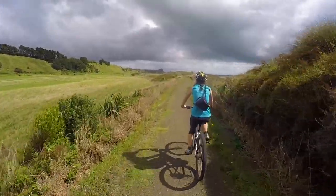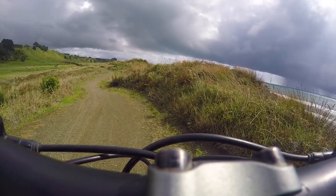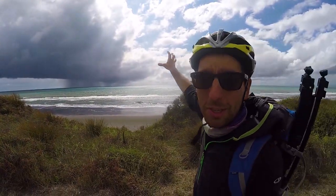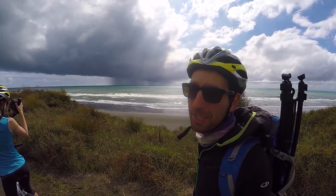We are heading back on the road because we are trying to beat the rain. We can definitely see the rain coming right before our eyes, so we need to rush. You can see the rain on the back over there coming toward us, and it's a super dark cloud. But right here, we're just right under the sun. It's really bizarre.